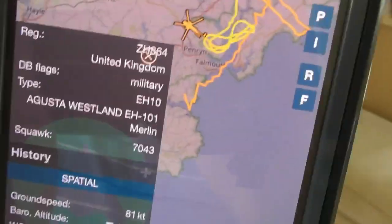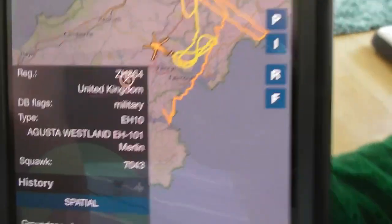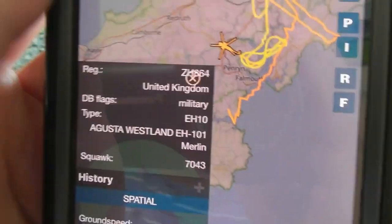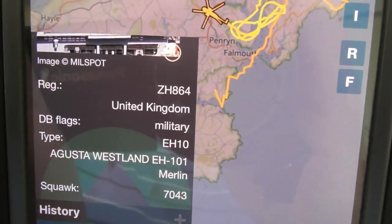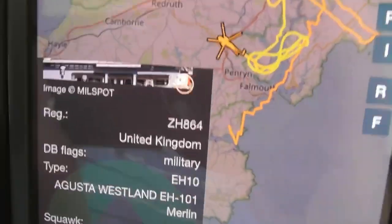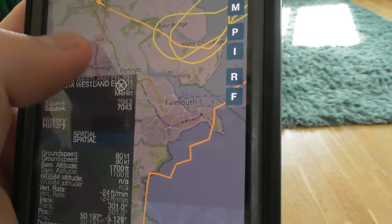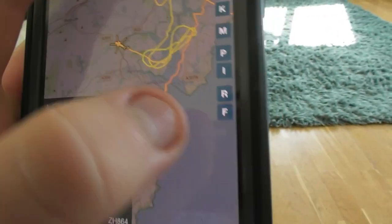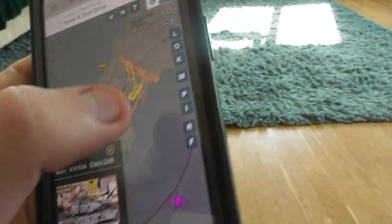Well, as you can see, that was the British Royal Navy AgustaWestland Merlin Mk2 that we just saw come over this time. This is the one we've just seen doing some circuit training. Technically, it's been out doing some training laps today.